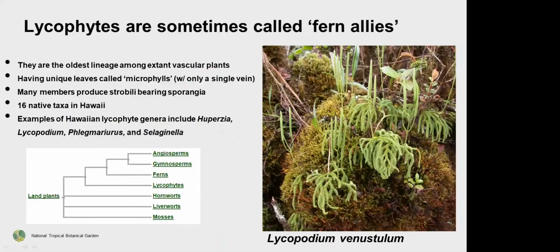Now, this slide here is going to start with demonstrating what some of the lycophytes are. As I mentioned, they're the oldest of the vascular plants. They have microphylls, or single-veined microphylls, on their branches. They produce strobili. Here you have the upright strobili on the Lycopodium venustulum. There's around 16 native taxa, and some of the genera in Hawaii include Huperzia, Lycopodium, Phlegmariurus, and Selaginella.